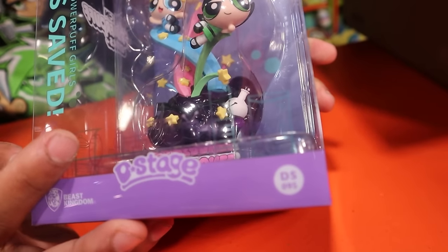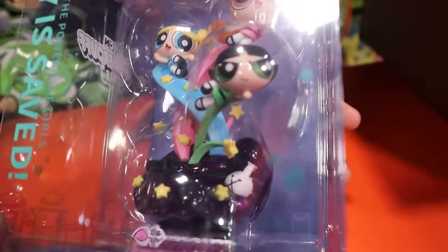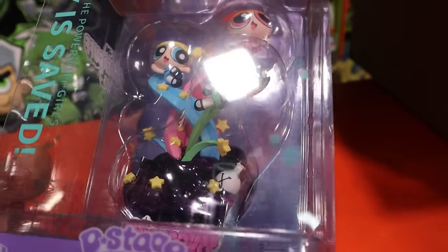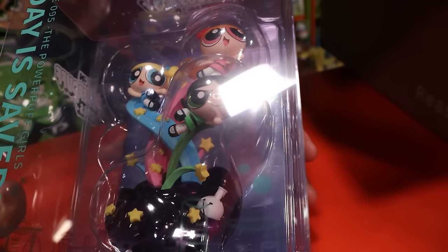There's the cauldron right there. So it's the cauldron that the professor was working on them with. He adds in Chemical X and boom, the Powerpuff Girls reborn. Yeah, that's so sick. What the heck?